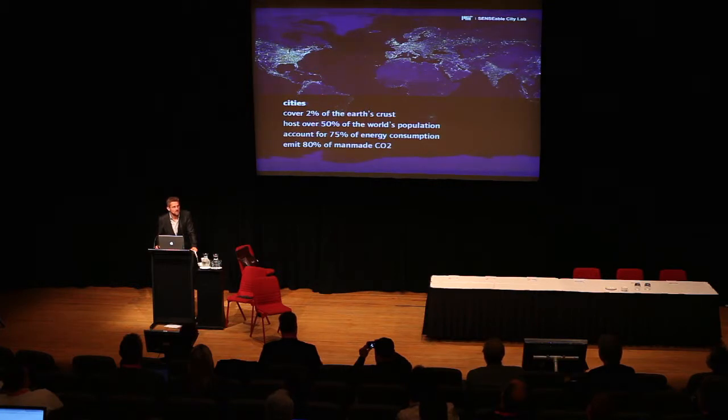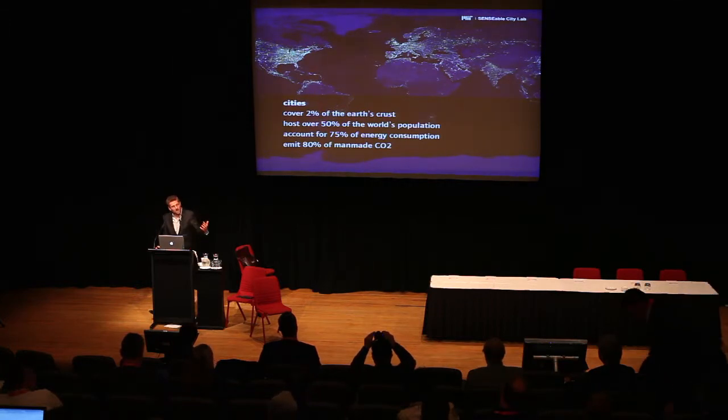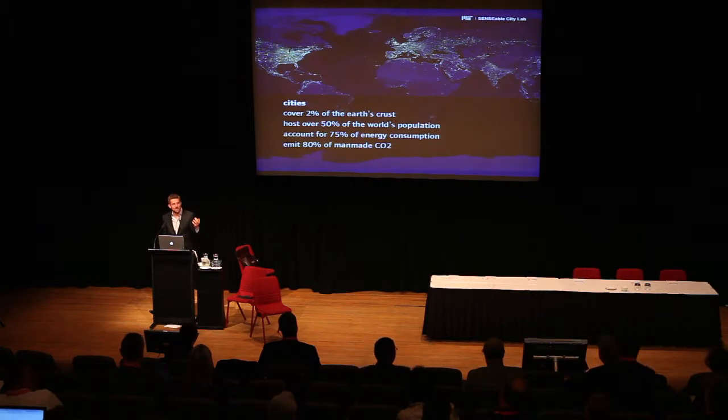Now, just one word about why we believe cities are important. Well, four numbers. Cities are only 2% of the Earth's surface, but 50% of the population, 75% of energy consumption, and 80% of emissions. So if we can do something for cities and for running our cities more efficiently, then that can be a big deal.